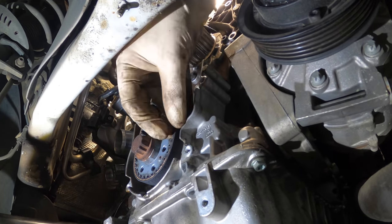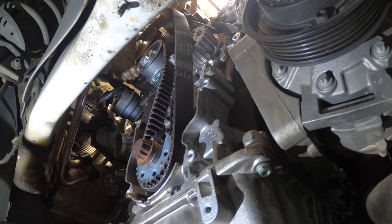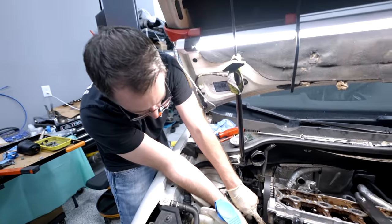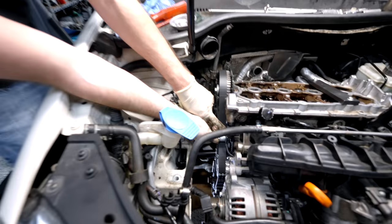It's pretty snug in here, and timing belts are never fun to do. Can you believe it? Did you get it on? There was so little struggling involved with that. Good job. I'm not gonna lie, this is way easier than I remember a 180 being.